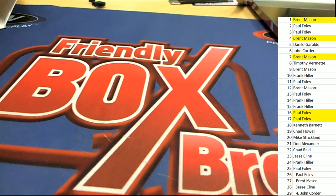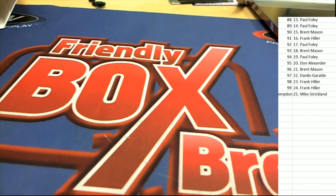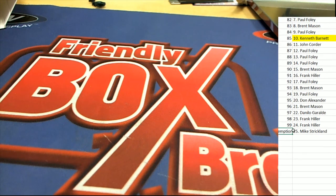In our 4 serial number format, where everybody got 4 serial numbers and there was 1 redemption spot.